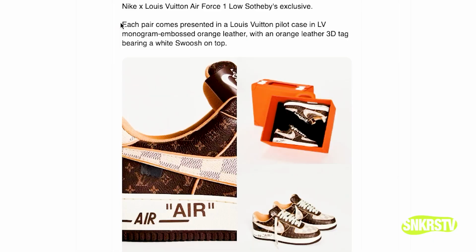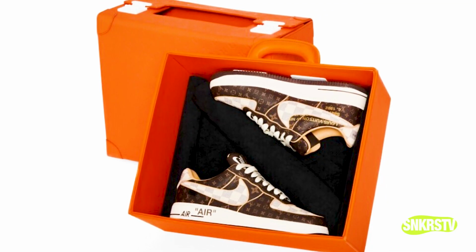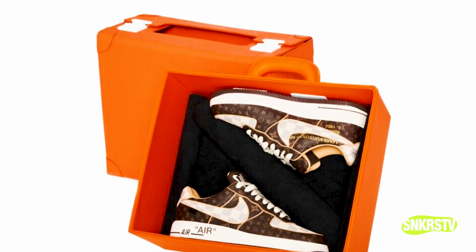Just look at it, each pair comes presented in a Louis Vuitton pilot case in LV monogram embossed orange leather with an orange leather 3D tag bearing a white swoosh on top. Yeah, the bag looks like there's a Kohinoor inside the bag, which I agree, this is a Kohinoor. And the bag looks amazing. Inside it, there's a sneaker there, the Air Force 1.